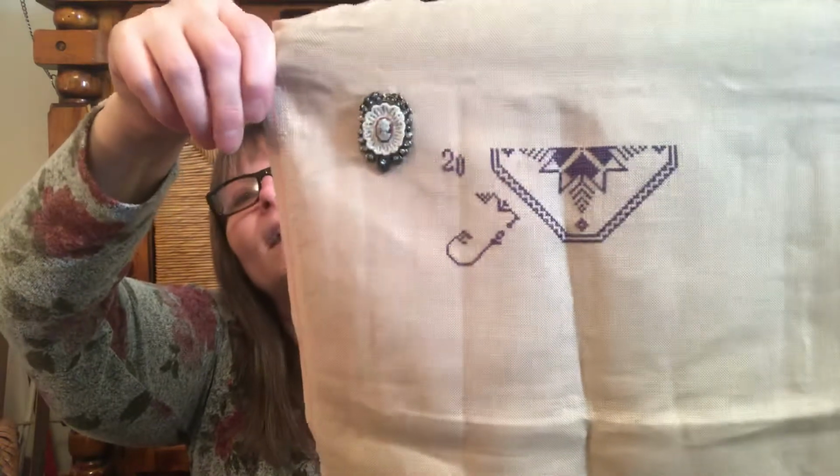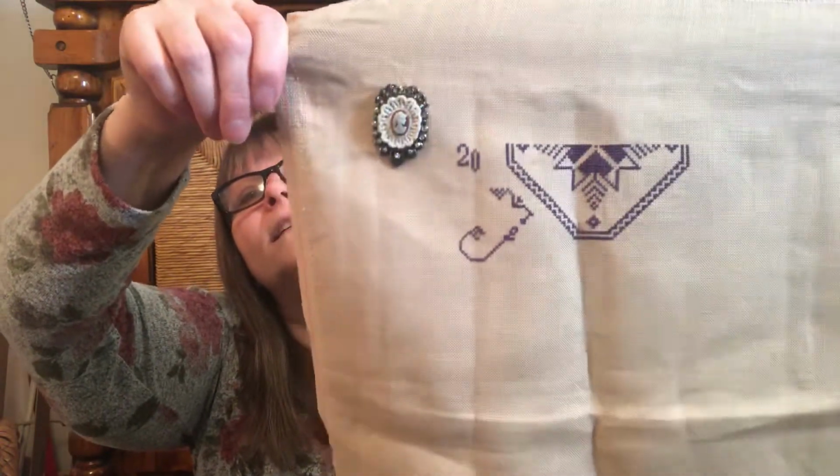And I do like the pattern. I think it's great. So, yeah, I'm not feeling the Quaker right now. And that might be what it is. I just don't feel Quakers, but I don't know. I just don't know. So, that was all of my stitching last week.